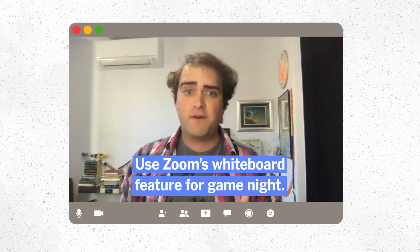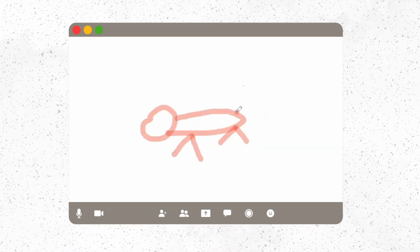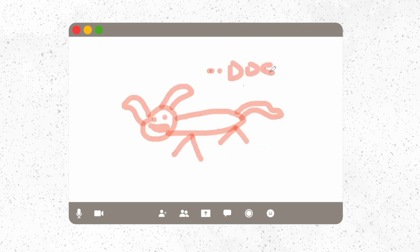Zoom's Whiteboard feature, usually used for things like brainstorming or idea sharing on screen shares, is actually really useful for blowing off some steam on a Friday game night. What that meant for the teams that I was on at Wirecutter is mostly Pictionary, which is bad news for me because with my drawing skills, I lose a lot.